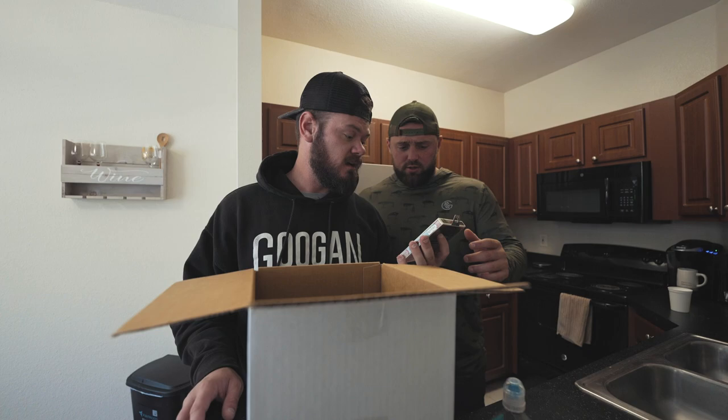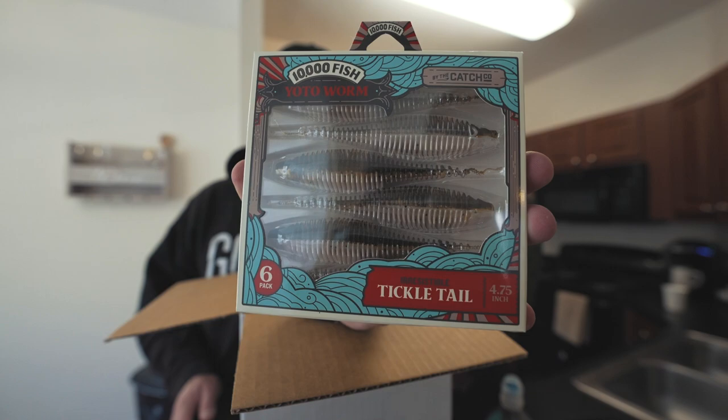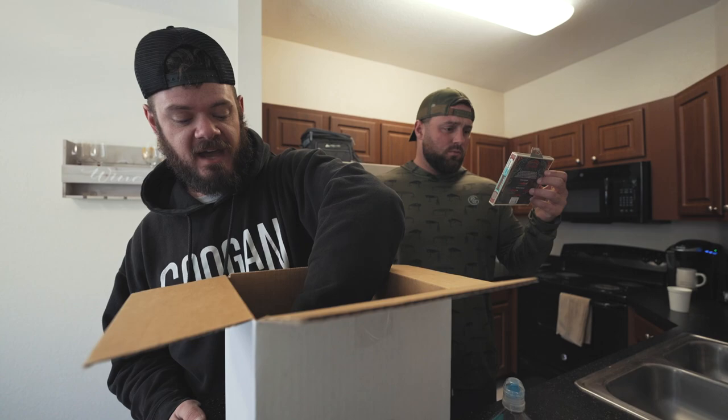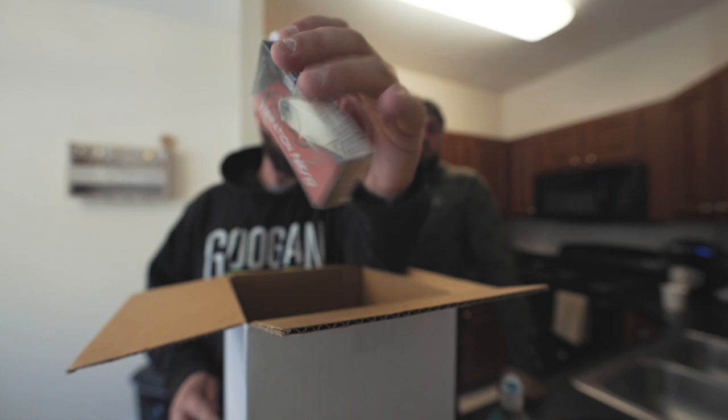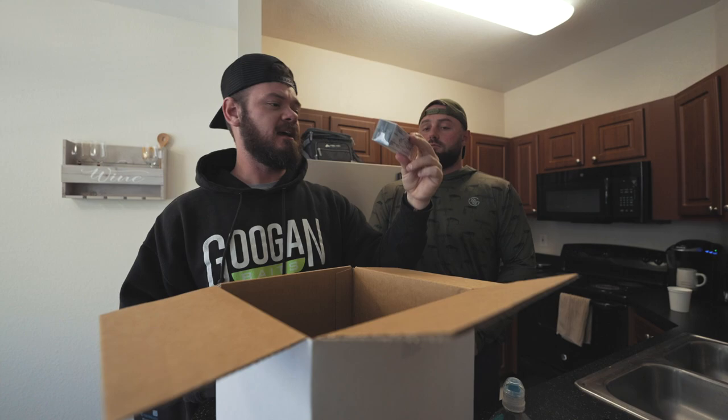Irresistible tickle tail. What color is that? Green pumpkin pearl. What am I talking about? It's green pumpkin pearl. So it's like that pro blue pearl red shad, whatever you want to call that. But that's a really good little trailer thing. We've got a Duo. This is a really good looking little lipless crankbait. And last but not least, we've got to say what in tarnation? Do you see that? It's like a buzz bait slash a whopper plopper slash a noisemaker, I guess. I don't know. That's pretty cool. But that's what's in the box.